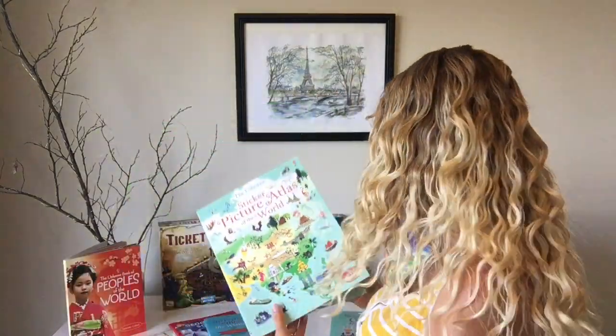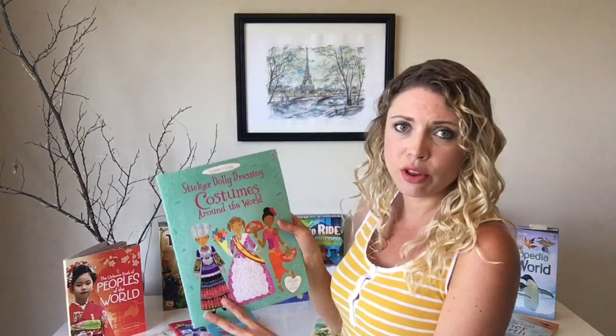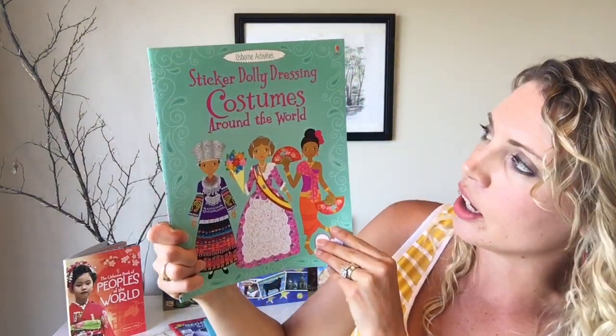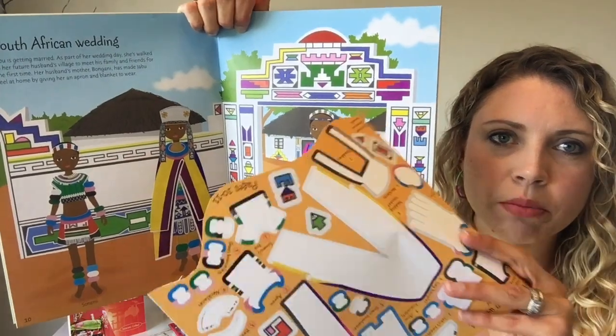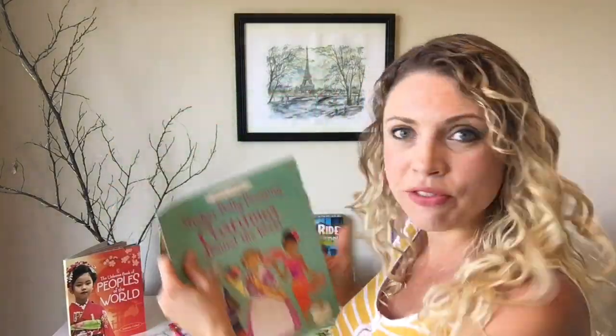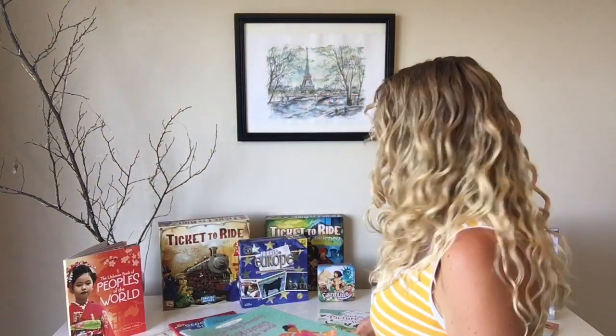We've loved these. My daughter has loved, throughout the years, these Sticker Dolly Dressing Costumes Around the World books from Usborne. When we're on a certain region, we pick the page that goes with it. This one was a South African wedding, and she put all the stickers on. I made it like a treat: okay, we've done this area, now you get to do your page. That was really fun when she was a little bit younger. Just try to make it fun and alive and interesting. It is something that you should all be excited about doing.